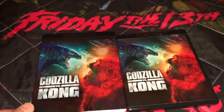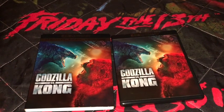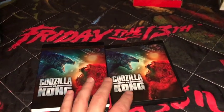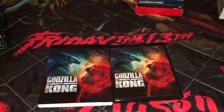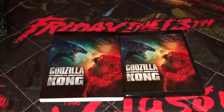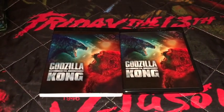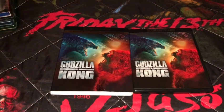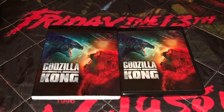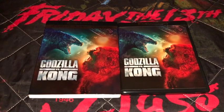Like I was saying, I just watched this today, and it's a very long movie, about 2 hours. But I liked the way that it looked on 4K. It was beautiful. It comes in second to Suspiria as far as being visually stunning. I was a little bit disappointed that they had King Kong so inferior to Godzilla. This is not really going to be a review, just my thoughts on the movie.